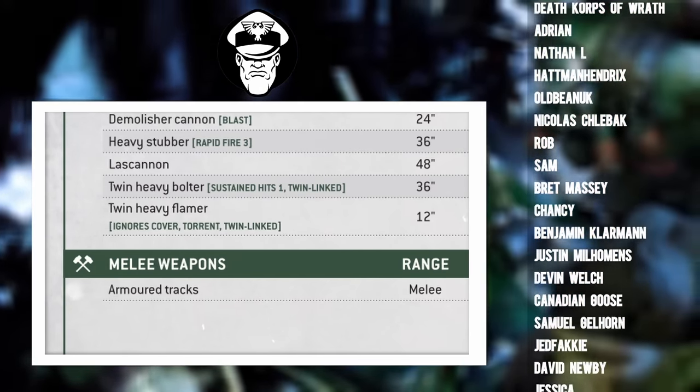Now it does come with the coaxial autocannon, and it does come with the demolition cannon like the Hellhammer, so that is nice. It's a bit more firepower, but unfortunately it doesn't make up for its kind of rubbish ability, Rolling Fortress. Each time a ranged attack is allocated to an Astra Militarum model from your army, if that model is not fully visible to every enemy model in the attacking unit because of this Baneblade model, that model has the benefit of cover against that attack.